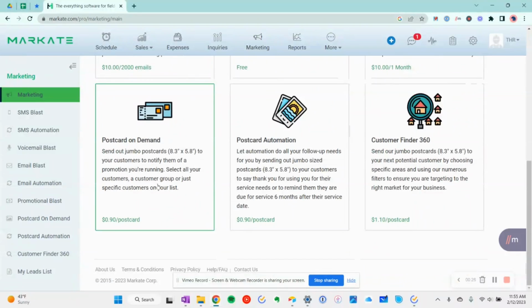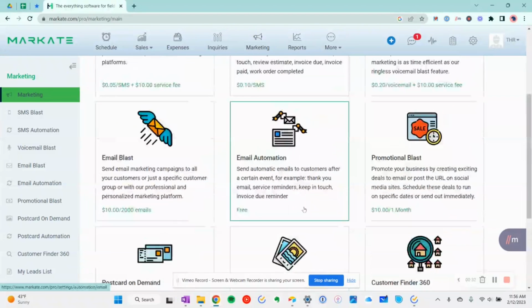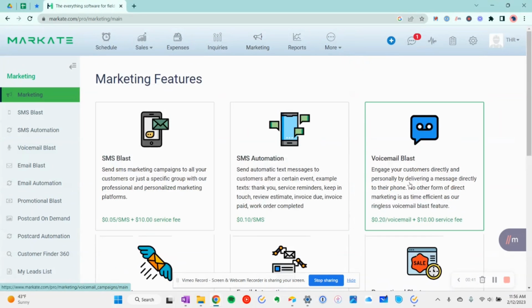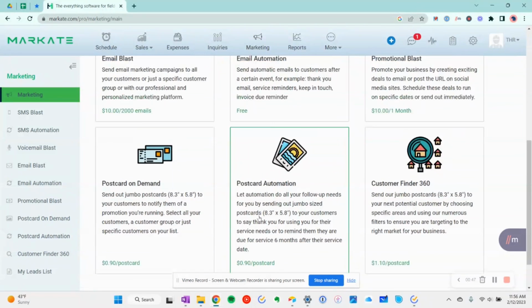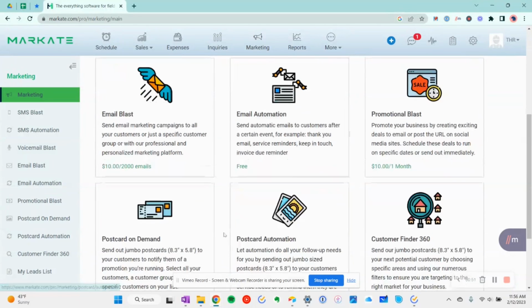You can send out postcards, either a one-time blast or send out a recurring postcard to your customers. You can do the same thing with email. If you're having any deals, you can send out a promotional blast, as well as the same thing with text and even voicemail. So if your business is a little slow, you can blast out either an email, text, or postcard, or all of them, and hopefully that'll attract you some more work.